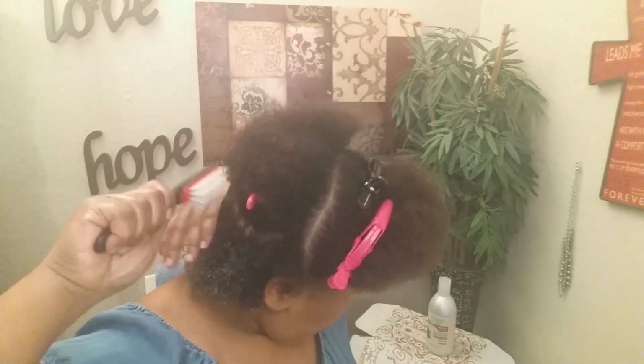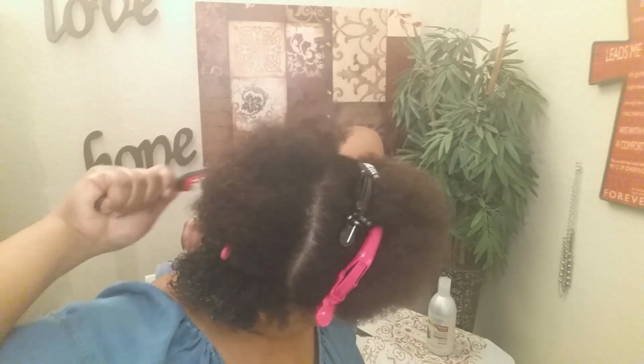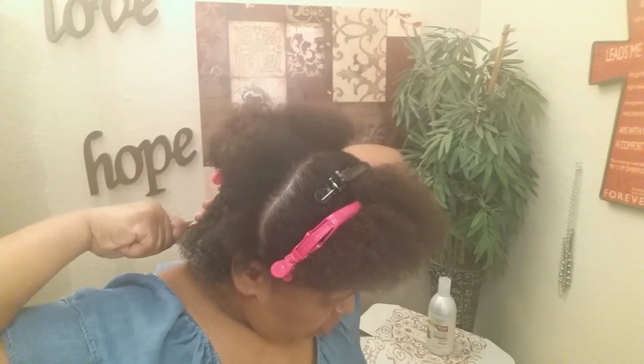I take my denim brush, and I just comb it through to make sure it's distributed all the way through.